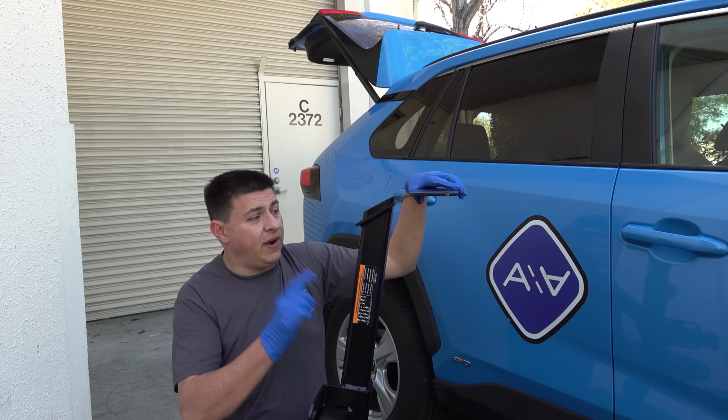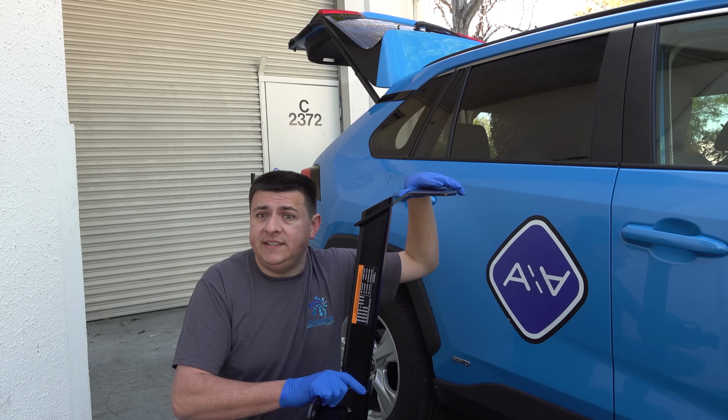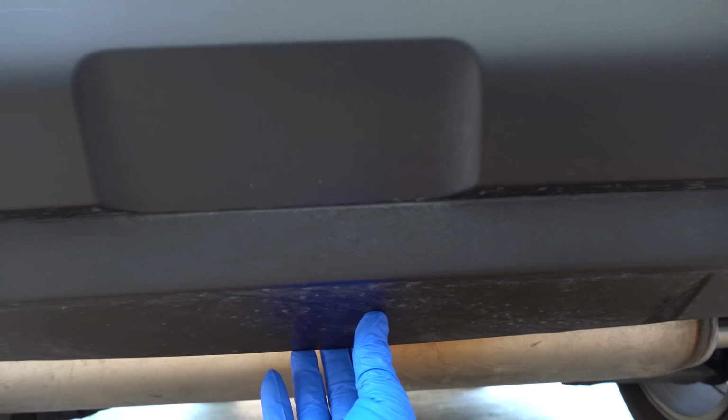With that out of the way, let's dive right into the installation because it does appear to be pretty easy overall. Now let's go in for a quick look and see what we need to do. So if we turn the camera around, you'll see that right here, this is where the hitch is going to come out in this area of the bumper. So we do have to make some cuts right there.